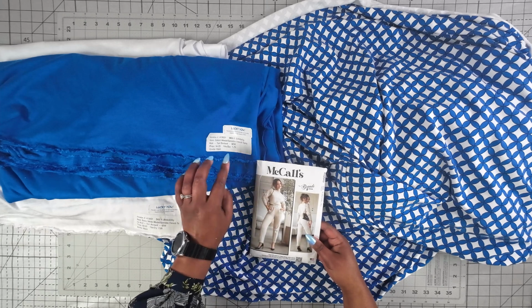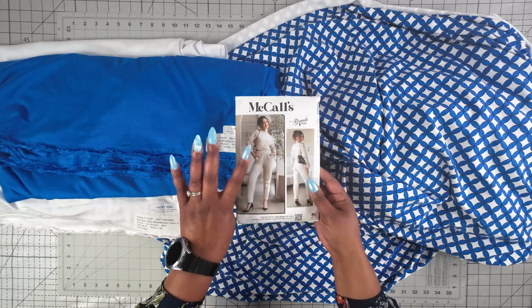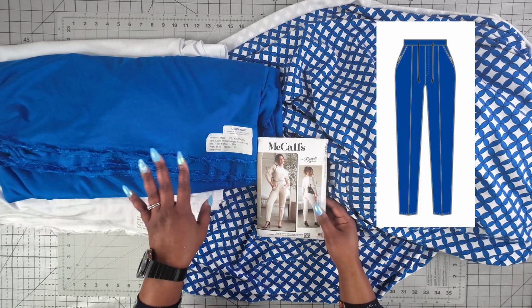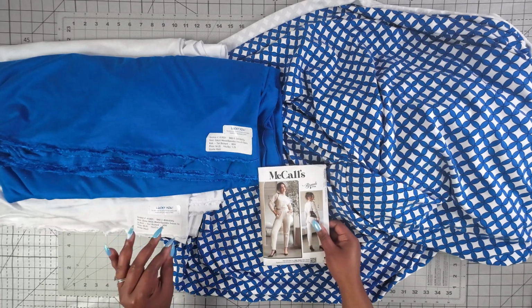But here, now that I only have about 2 yards, I'm either going to make a bottom or a top with the blue. I haven't decided yet, one or the other. And then with the white, I was thinking a top.